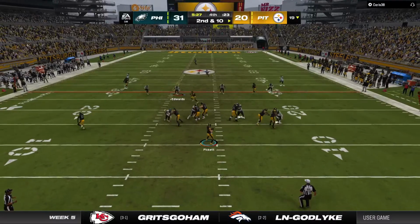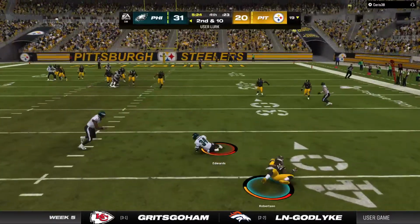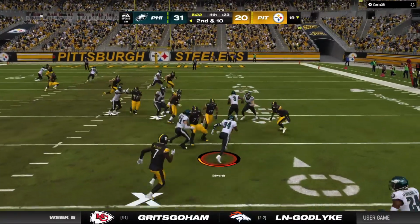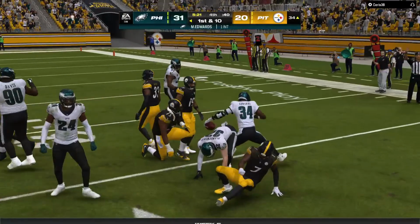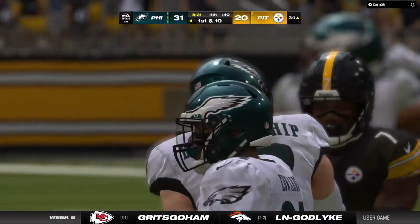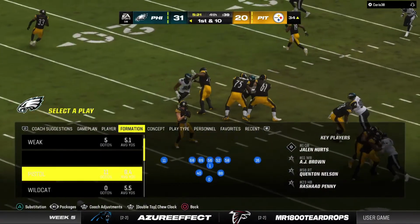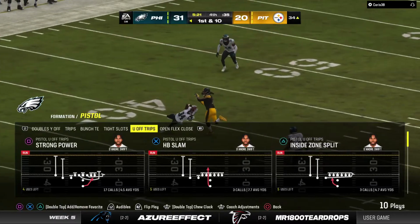Here's Pickett. Oh, he tries to force it in, and it's intercepted. Mike Edwards picks it off. And his guys are going to take over at the 34-yard line. With the points that we've seen scored, neither defense has been at their best, but these guys have been a little bit better, Charles, and a nice interception there.